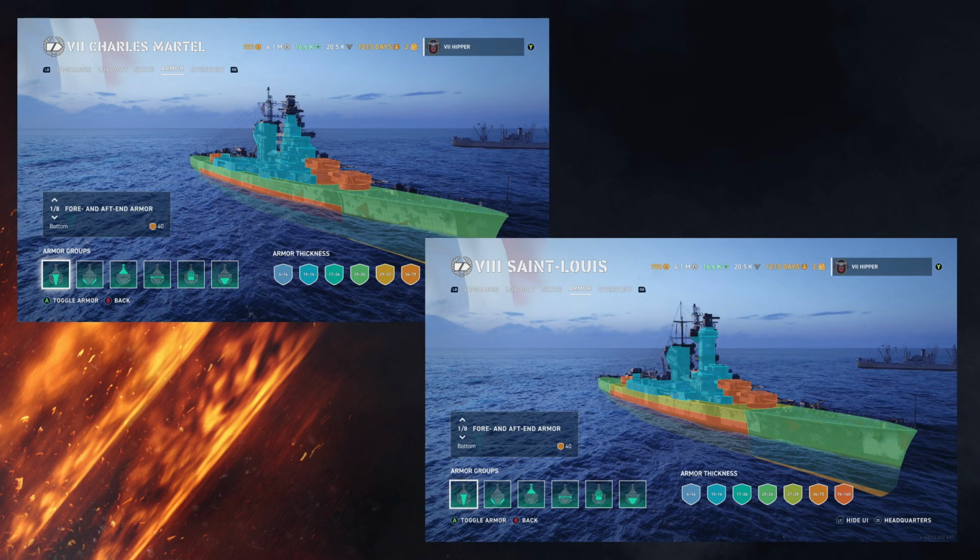So both ships have pretty much the same armor layout, and they both have the spaced armor between the citadel and the hull. So they're fairly similar. Saint-Louis gets better midsection armor, and you can feel that. Also, the orange armor is higher, so it protects the citadel a bit better, and you can feel that definitely. So that is also something to keep in mind.